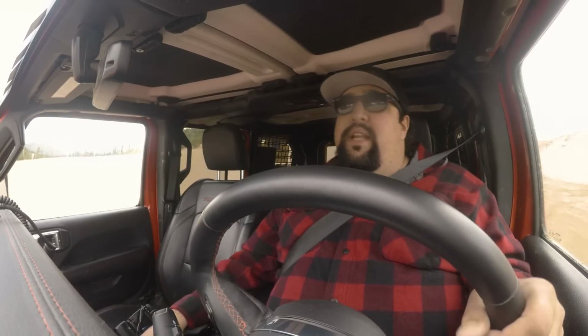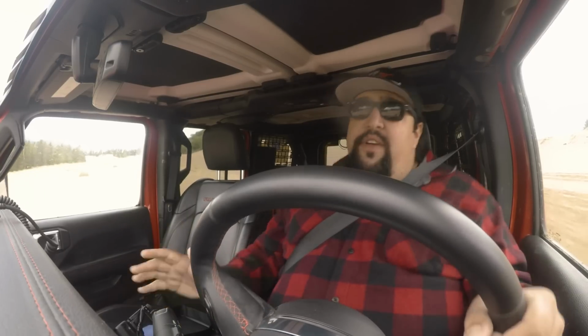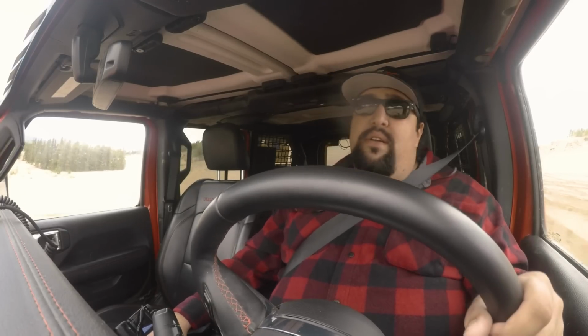Suspension wise, these Fox shocks are really kicking ass. I got them turned up a little bit, so they're really taking the hits nice. As everyone knows, when you get into sand, you can get a lot of chop, but you don't feel it as much. I mean, you do feel it, but you don't feel it nearly as much as you would on a stock setup. So the Fox shocks really came in handy out here.